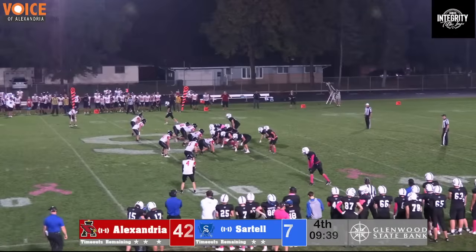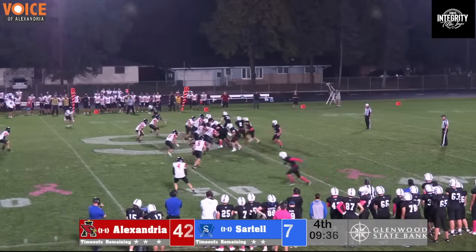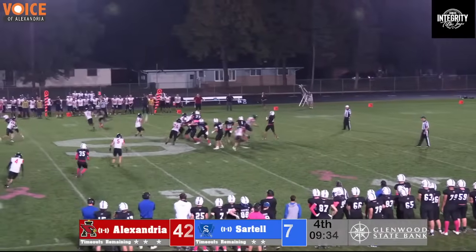Third down and 5 yards to go. Quarterback Alex Bird is going to fake the handoff. He'll look to throw.